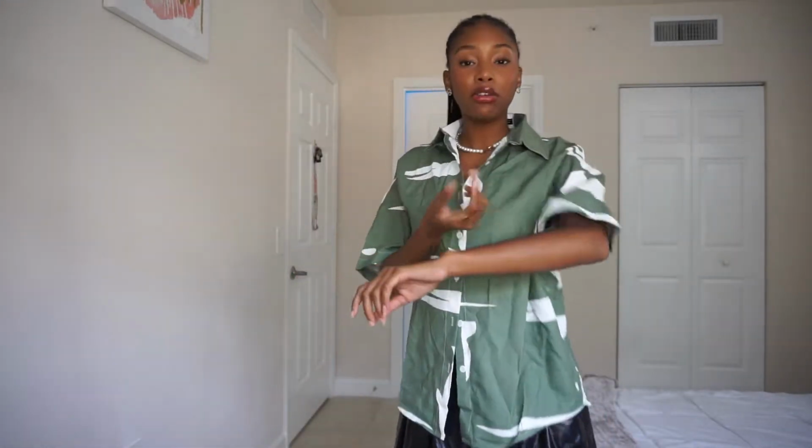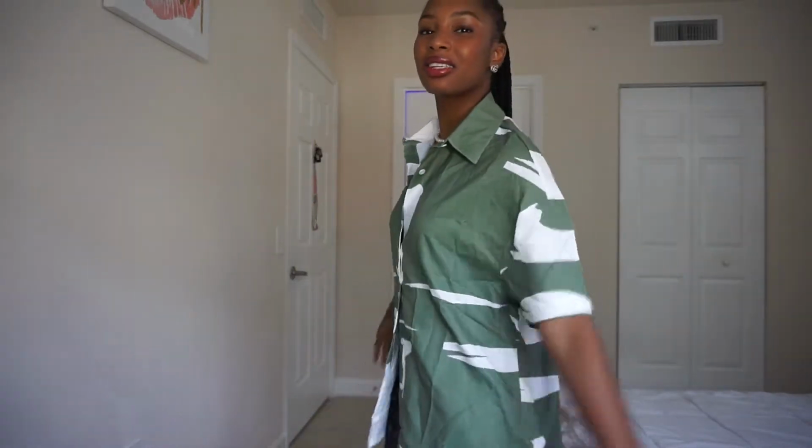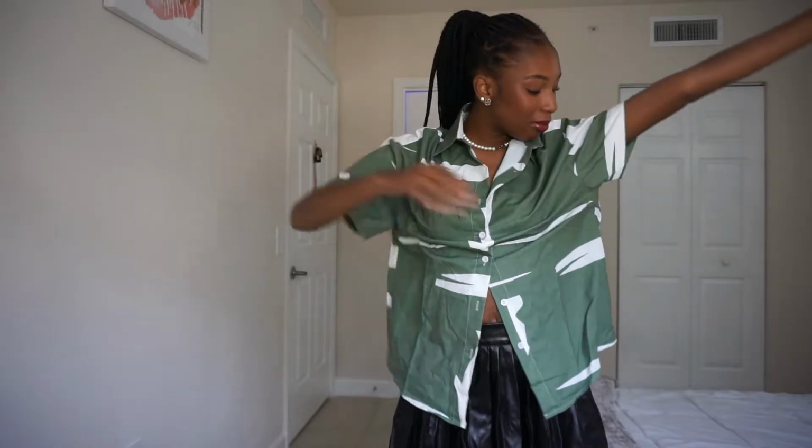The material, I don't even know how to describe this material. I'm guessing it's polyester. Yeah, I think polyester is the right word. But it's just thin. It's not see-through though. But it's just too boxy. They didn't think this part through. Like, why am I lifting my arm and the whole shirt comes up? So, womp womp. Going back.